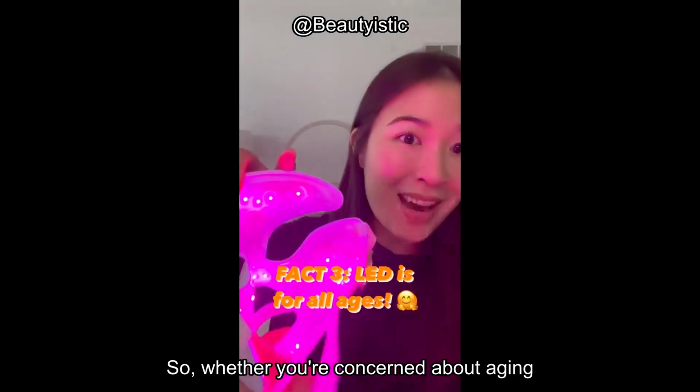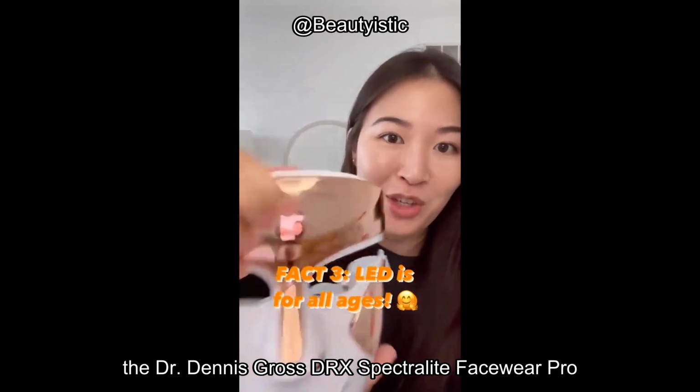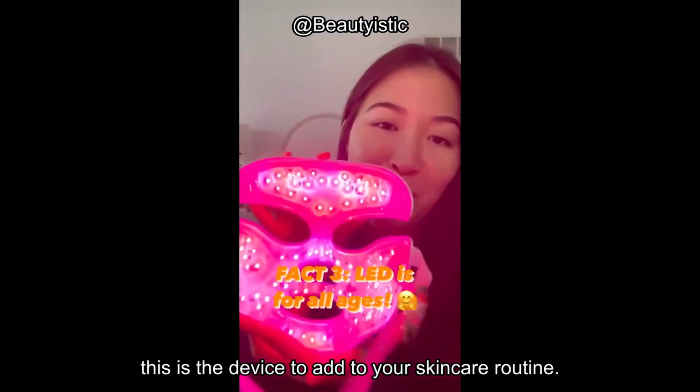So, whether you're concerned about aging or acne or both, the Dr. Dennis Gross DRX SpectraLite FaceWare Pro offers an all-in-one solution. If you're looking for that youthful glow, this is the device to add to your skincare routine.